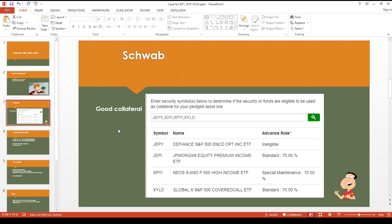Let's say, for example, you see a fixer upper and you plan to maybe rent it out or maybe do an Airbnb or whatever, right? This is just an example. Just looking at this quick chart, JEPY, the Defiance one, it's not eligible for this type of loan. However, if you notice, JEPY, the regular JP Morgan one, the SPYI and XYLD, have a pretty decent amount you can borrow against your collateral. For example, JEPY and XYLD have a standard where you can borrow up to 70% of whatever your portfolio would be.